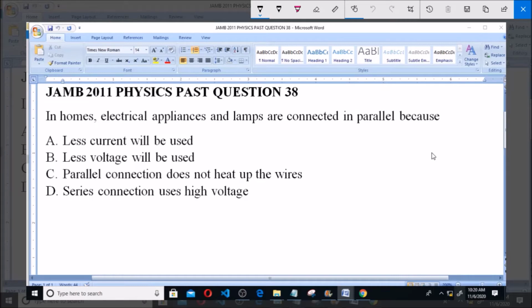In homes, electrical appliances and lamps are connected in parallel because: A. Less current will be used, B. Less voltage will be used, C. Parallel connection does not heat up the wires, D. Series connection uses high voltage.